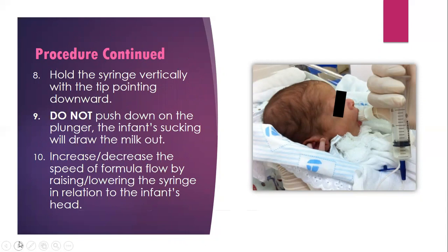10. Increase or decrease the speed of formula flow by raising or lowering the syringe in relation to the infant's head. This video will demonstrate the procedure for syringe feeding using a feeding tube.